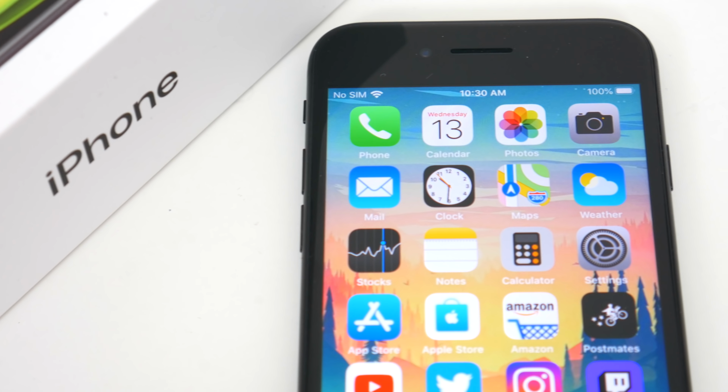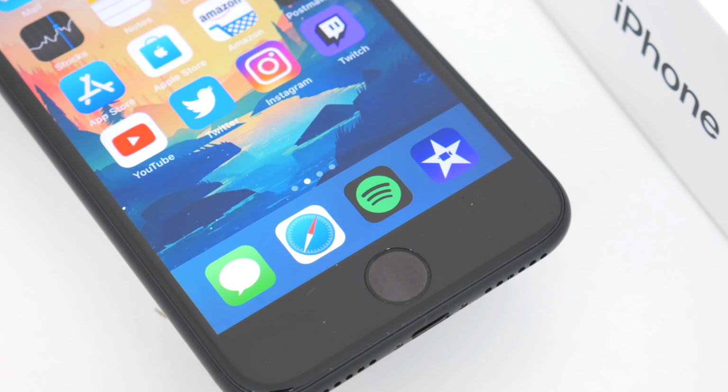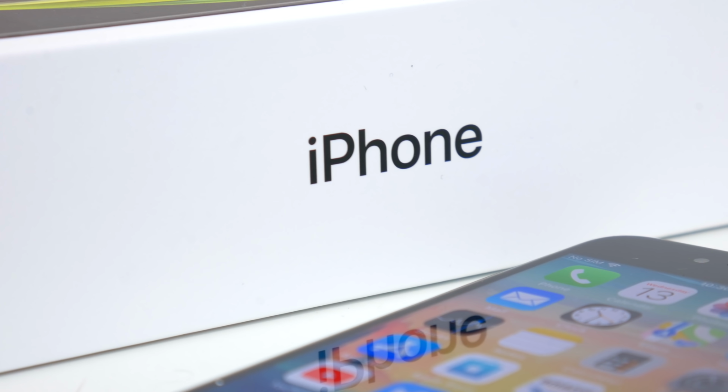As we all know, the new iPhone SE retails for $399. While it is the cheapest iPhone Apple offers right now by a significant margin, I do realize it's still a decent chunk of money to spend. But even at that price, it is far and away the best value iPhone Apple has ever offered.